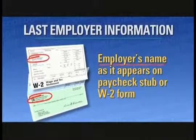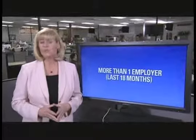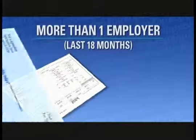We're also going to need your last employer's complete mailing address, including zip code, their phone number, and the name of your last supervisor, as well as the reason you are no longer working for that employer or are working reduced hours. Finally, if you had more than one employer during the last 18 months, we'll also need information about that employment history. Providing this information will help you avoid delays with your claim.